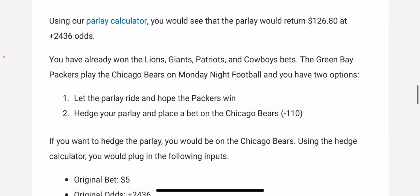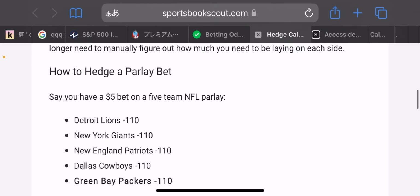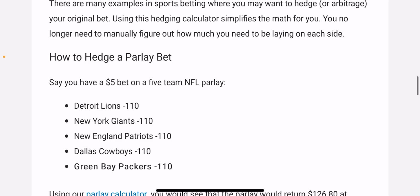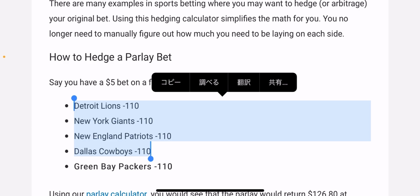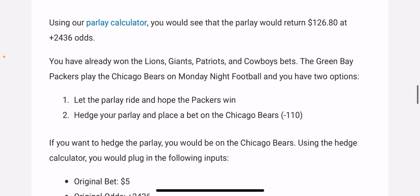So let's say like this, this is a scenario here, right? The Lions, the Giants, Patriots, and Cowboys bets have already won. They won, right? All of these are winning. You're thinking, oh my God, my parlay is going to cash. And you're waiting on this last one. The last match is going to be the Green Bay Packers. And you're thinking, damn. So you have two options here, right?